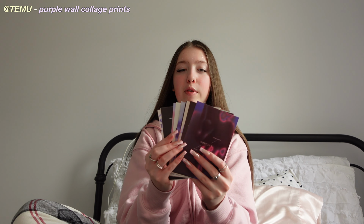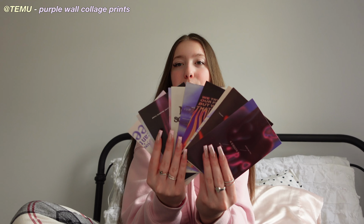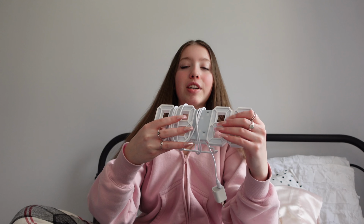I also have this collage stack of photos from Temu as well. It's a purple, more euphoric theme, and if you guys know, I was obsessed with Euphoria. At the time I was going for more of a purpley, nostalgic feel to my room. As you can see, some of the photos are super wavy and vibrant shapes and stuff like that, so that's why I got these originally. I don't know if I'm in the vibe of that anymore to have my room like this, but I might put these somewhere. We'll see. They're still so cute. I just don't know if I'm gonna put them up.